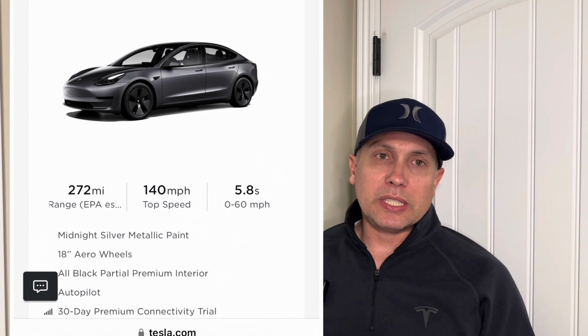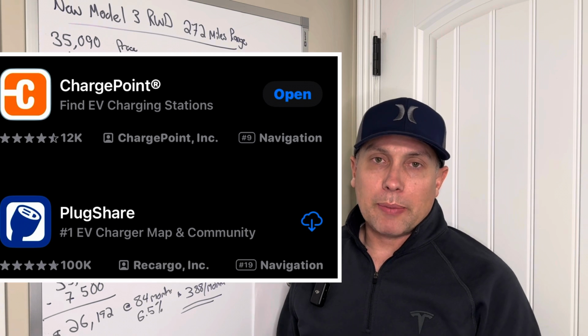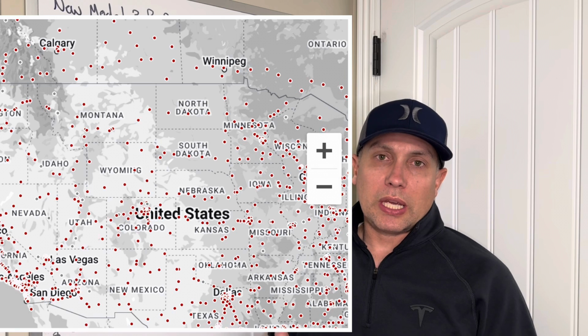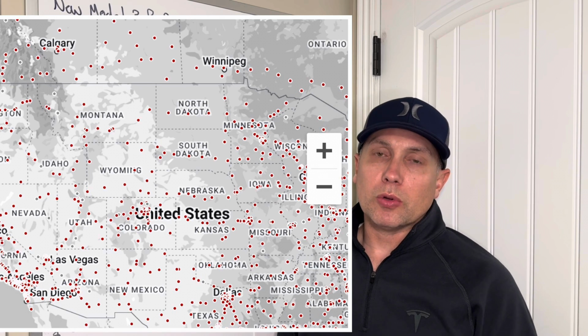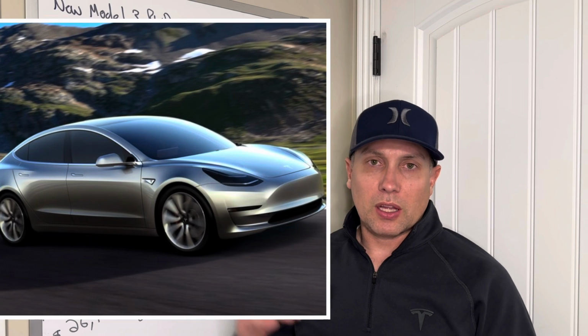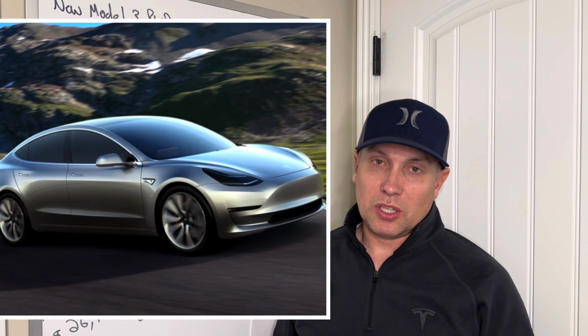There's a couple apps I would download. I would download the ChargePoint app, the PlugShare app, and I'd even look on the Tesla website and look under the supercharger locations and see what superchargers are available. Let's say you get close to the limit on this commute. If it's cold weather, if it's got a lot of elevation change, it's really hot, you're using the air conditioning a lot, it might get close to the limit of using that.